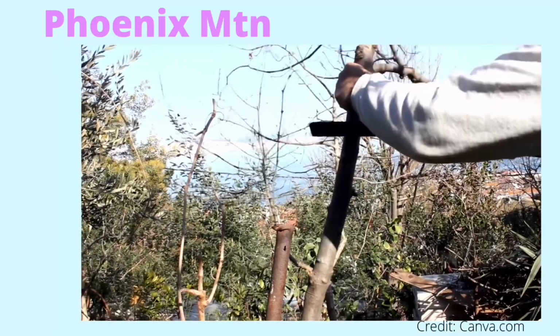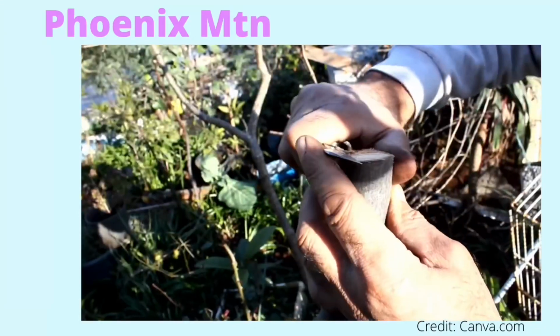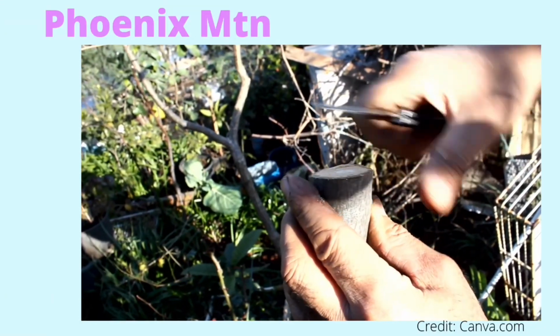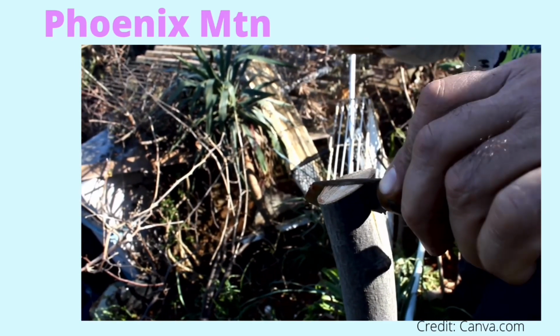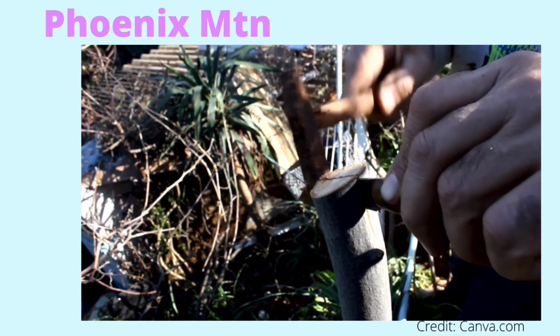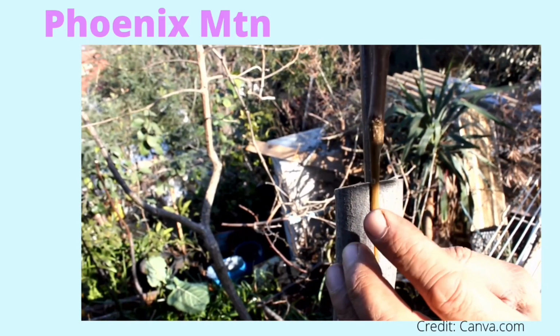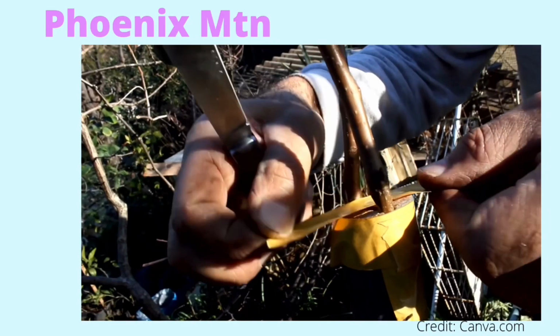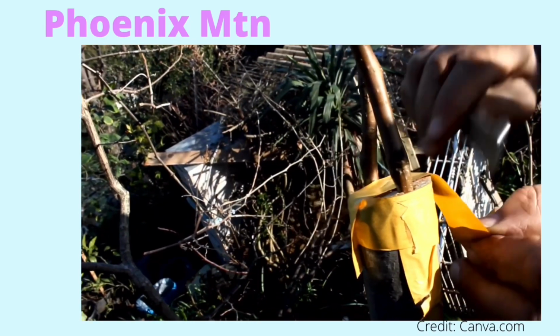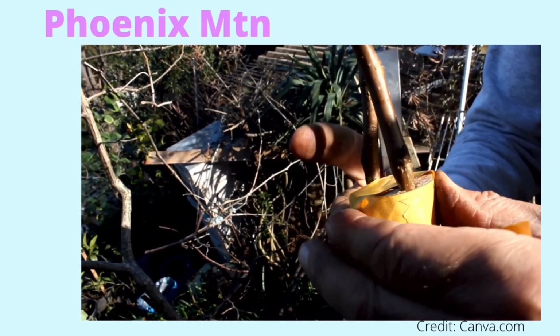In the Phoenix Mountains, oolong tea comes from tea trees that have been grafted. Grafting tea trees allows for maintenance of the lineage. This acts as an insurance policy or guarantee that the type or variety of oolong tea being created will be consistent throughout.